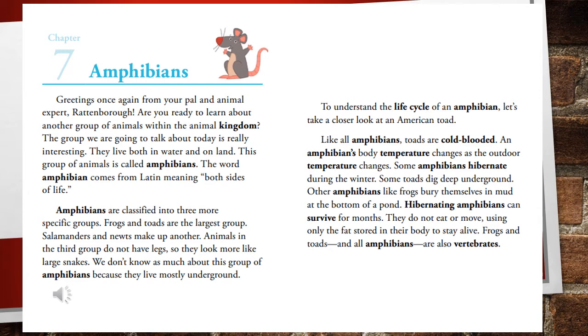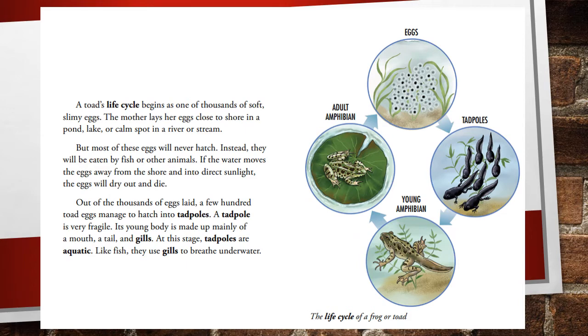A toad's life cycle begins as one of thousands of soft, slimy eggs. The mother lays her eggs close to shore in a pond, lake, or calm spot in a river or stream. But most of these eggs will never hatch. Instead, they will be eaten by fish or other animals. If the water moves the eggs away from the shore and into direct sunlight, the eggs will dry out and die. Out of the thousands of eggs laid, a few hundred toad eggs manage to hatch into tadpoles.